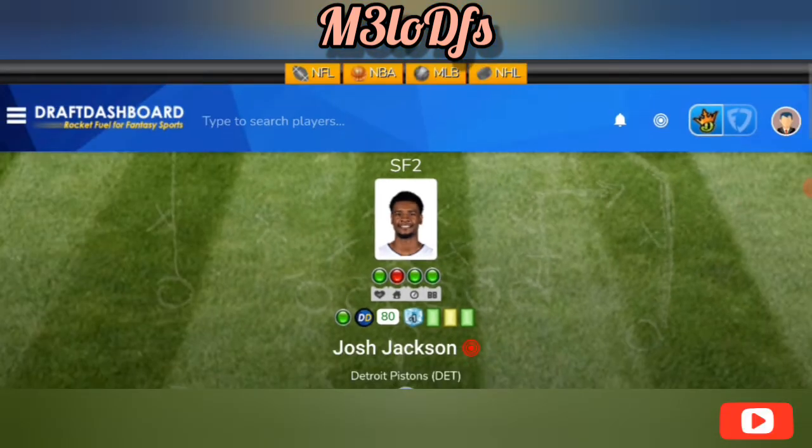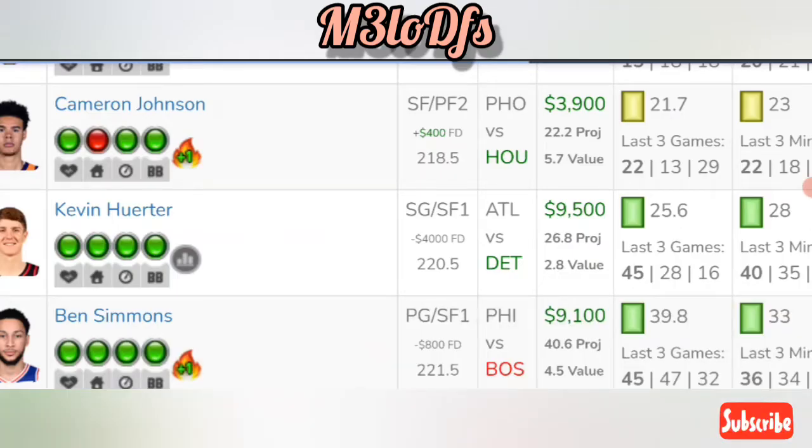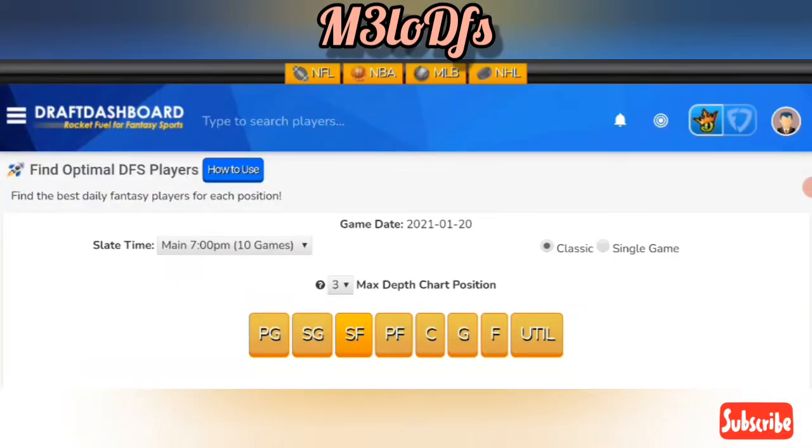So this is a boom or bust spot. But knowing this history and the fact that with less than 30 minutes on the court, he's a fantasy point monster on the court. Josh Jackson will be my punt play for today. For next play, going to our power forwards.